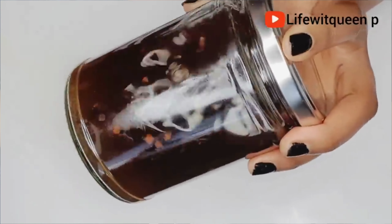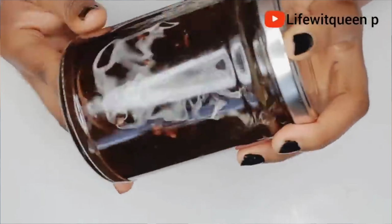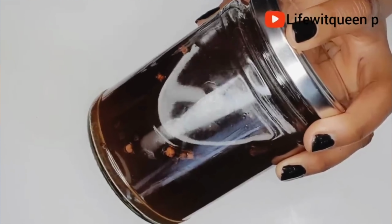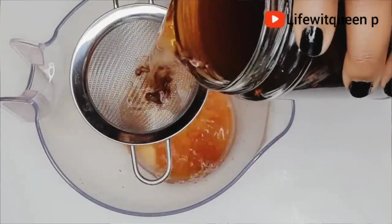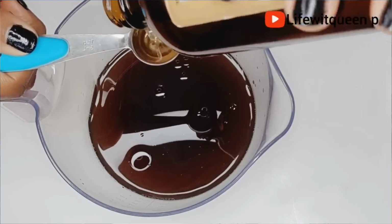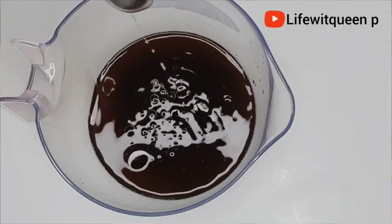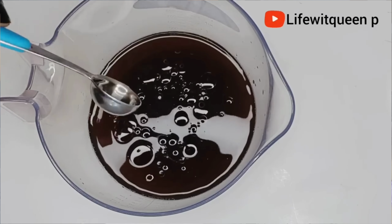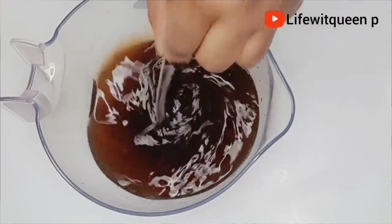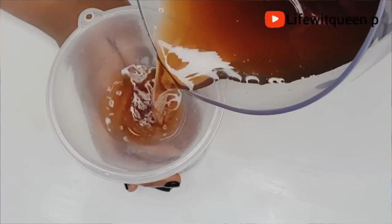Look at the color before and after. Once the cloves have changed color, then you know your spray is ready to be used. After 48 hours, you can go ahead and strain it out. Once I'm done straining, I'm going to add 1 tablespoon of Jamaican black castor oil into the hair growth spray to maximize its benefit. You can add as much as you like of the Jamaican black castor oil. Remember that oil and water do not mix well together, so you want to make sure to mix it very well before transferring the spray into your application bottle.